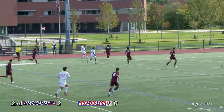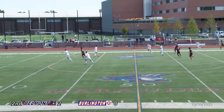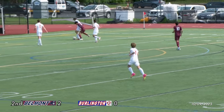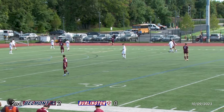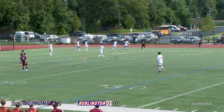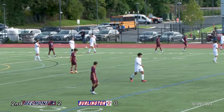Burlington gets it down the field. I think it's number 20. Controls the ball. Passes it back. They're about to switch fields, but intercepted by Satchel. Belmont sends it down. Daniel Liu making a run. Daniel, one-man show, all by himself. But Burlington's defense strong and clears it out. Belmont throwing. Satchel with the ball. Taking some contact. And that'll be a Burlington throw in.